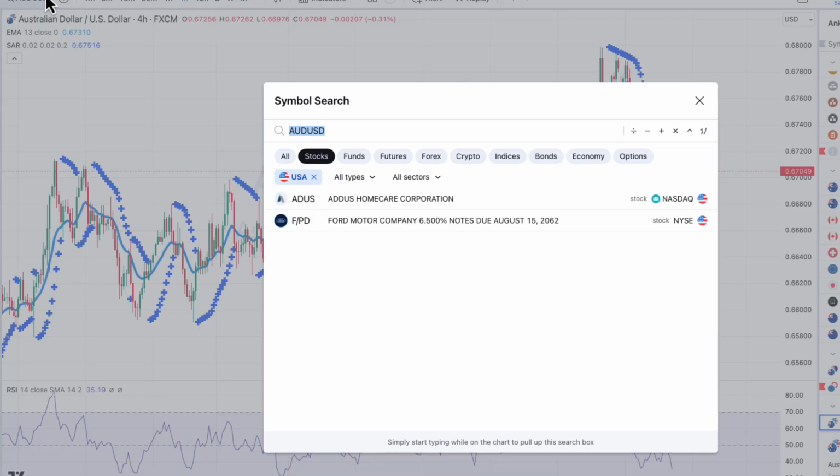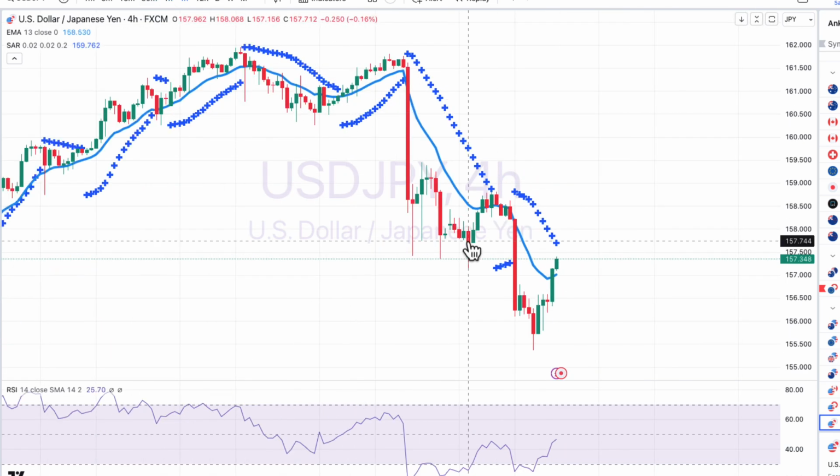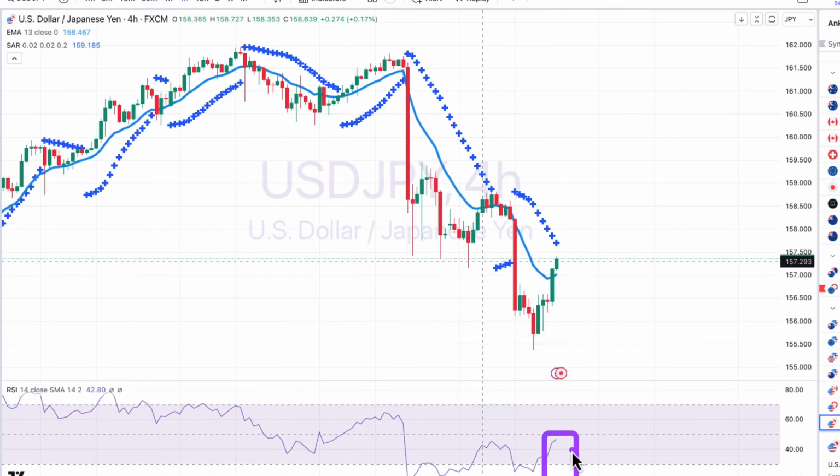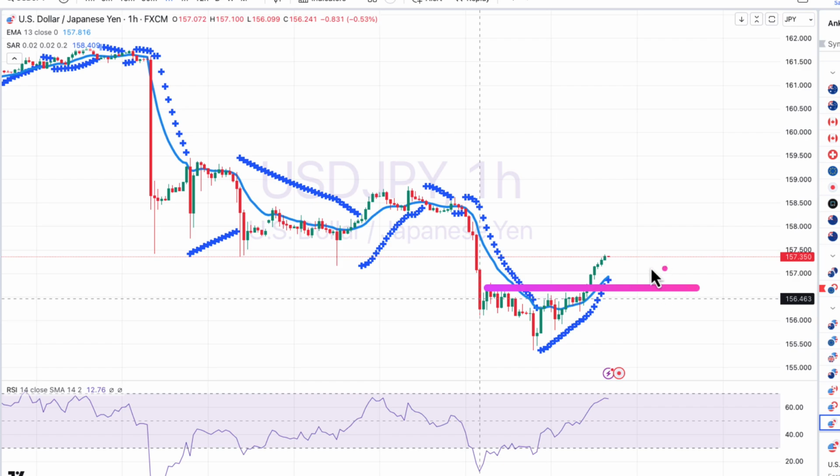And then lastly, taking a look at dollar against the yen, and that's rallying here. So the momentum is picking up, velocity is picking up, and I think as it gets above the parabolic SAR, it'll probably have a decent rally as well. So you can see that this is the level of resistance. It broke out.